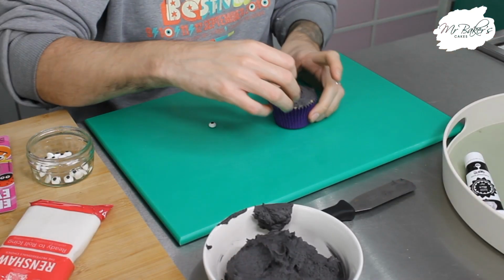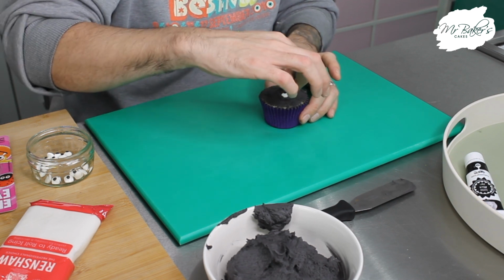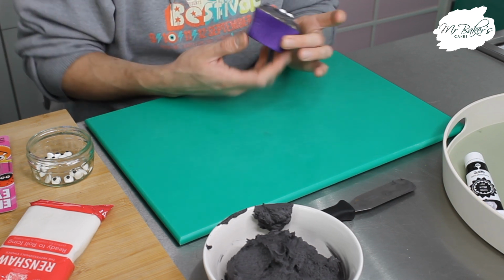Did I say what type of cupcakes we're making, by the way? Spooky mummies, in case I didn't. So once you've got your cupcake looking like this one here, you're just going to grab 2 of those edible eyes that we were talking about moments ago, and you're just going to place them onto your cupcake like that.